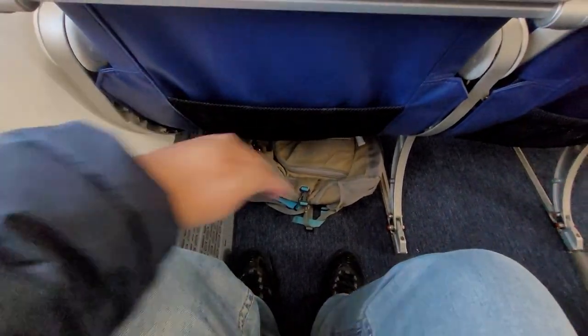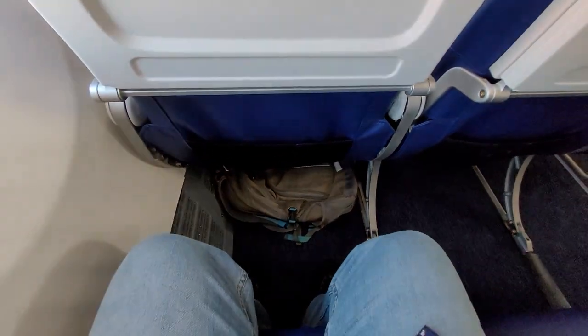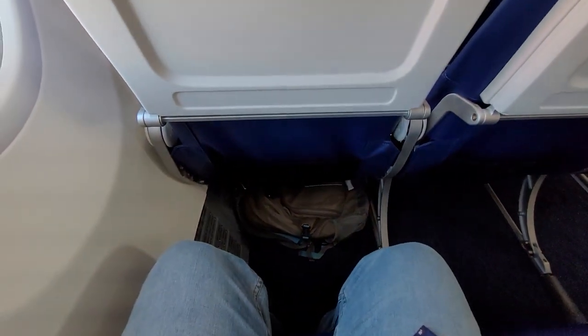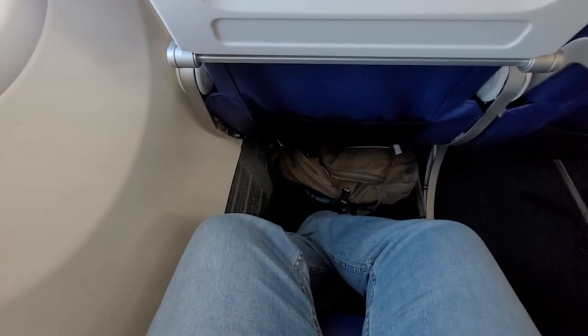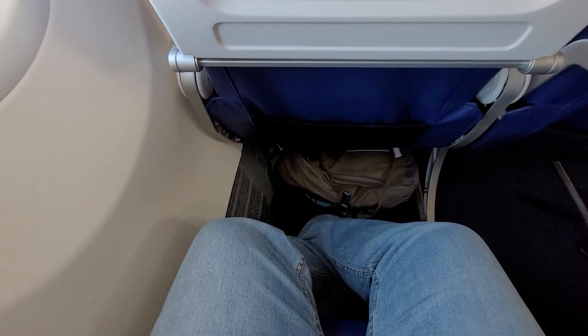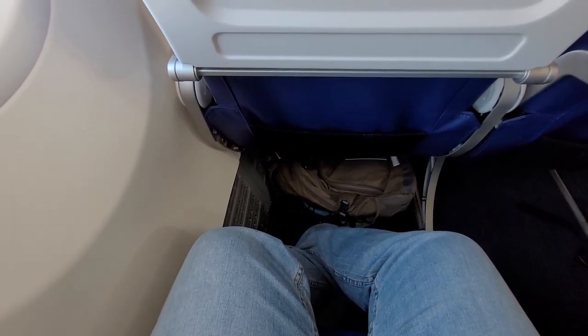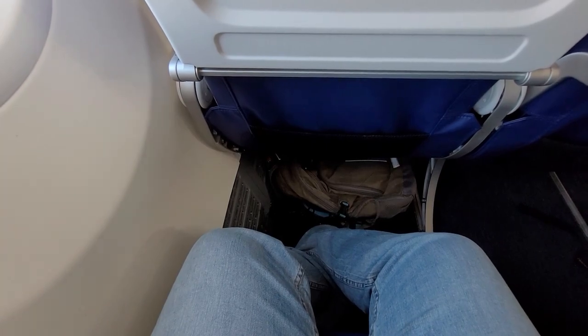The legroom is pretty good. There are 32 to 33 inches of pitch, which is the same as on the 737-800, and 1 to 2 inches more than on the 737-700. The width of the seat is 17.8 inches, which is 0.8 inches wider than on either the 737-700 or 800.